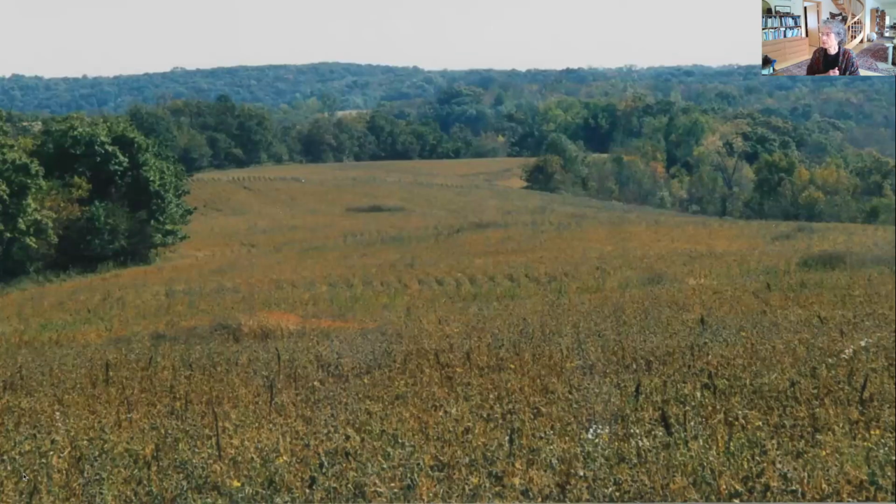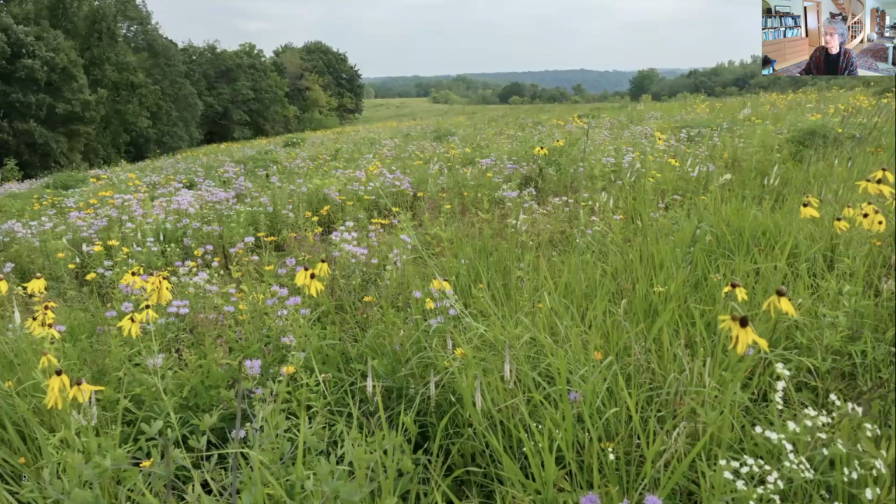The very first thing we did was to plant all that cropland into prairie. We did about 20 acres a year, so it took us 8 years. This is one of the 20-acre fields when it was still a soybean field. And this is the way that field looked last summer.